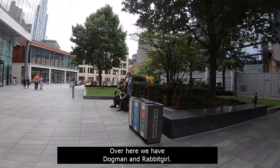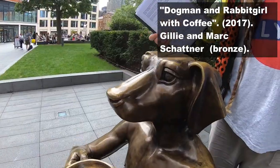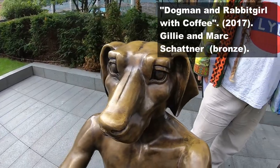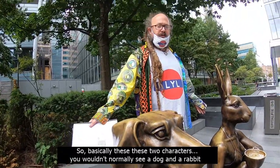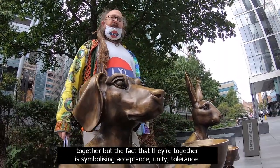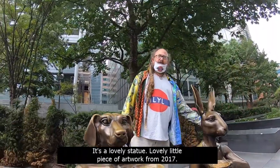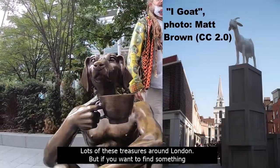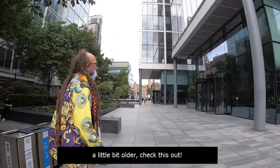Over here we have Dogman and Rabbit Girl. Basically, these two characters, you wouldn't normally see a dog and a rabbit together, but the fact they're together is symbolising acceptance, unity, tolerance. It's a lovely little piece of artwork from 2017. Lots of these treasures are around London. But if you want to find something a little bit older, check this out.